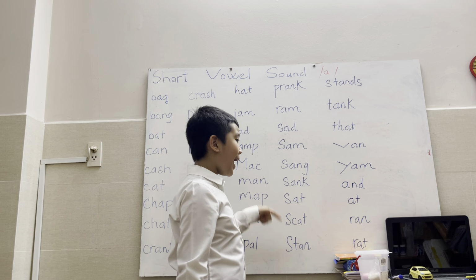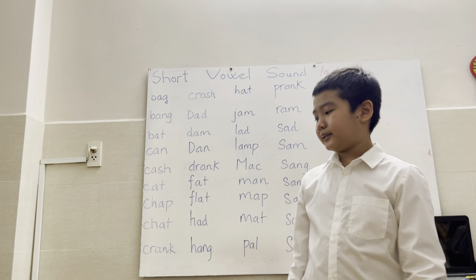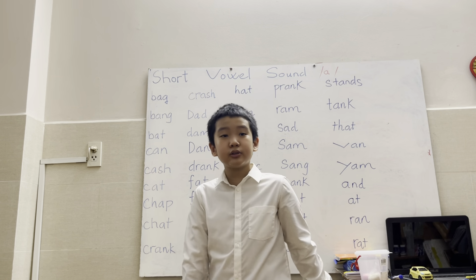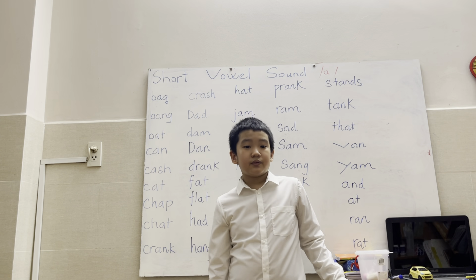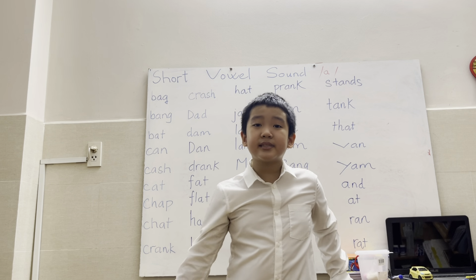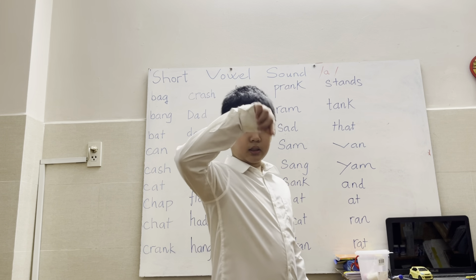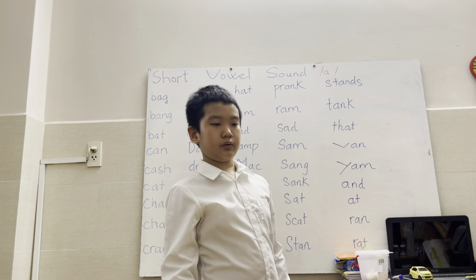This is a drank. What does drank mean? Drank has two meanings. Drank means he drank all the water in the house. Second, the mouse is in the drain. Now, what is the drain? Well, the drain is basically a sewer. A drain is a small hole there. A drain is a sewer.